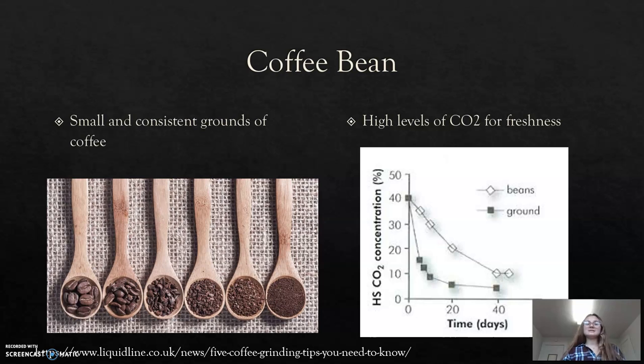You want small and consistent grounds of coffee, and you want coffee with high levels of CO2, because as CO2 increases, so does the freshness. As you can see here, around the first day, it's at a 40% concentration, but it exponentially goes down within the next 10 days, so the freshness of coffee goes down quite a bit. And it kind of levels off after day 20 and day 40.